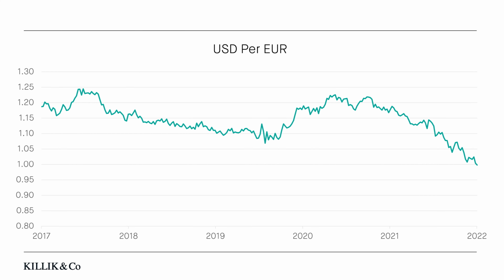And finally this week, it's worth touching on currency markets briefly. The euro has just fallen to parity with the dollar. Last year, €1 would buy over $1.20, and today it will buy you less than $1. Energy prices are a big part of the reason for this move.